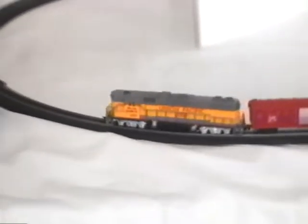There we go. You can control the train with pulse wave modulation signals that we can vary in duration to get varying speeds. So we can go from the low speed to the max speed, which is full throttle. That's the full throttle that this train allows.